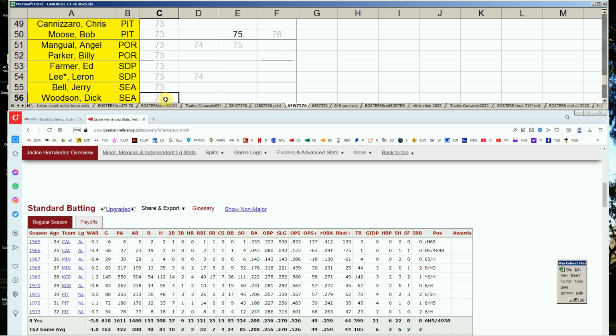The next group begins with Chris Cannizzaro's final year of 73. Plus 1 arm catcher hitting .190 with no power, speed, base running, or a split. He's got some walks on his card. That's not going to work.